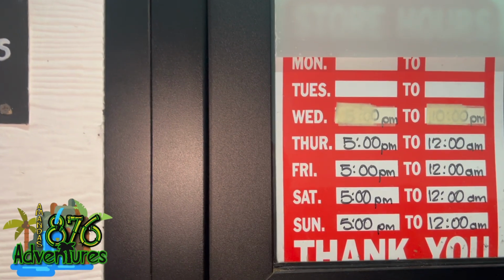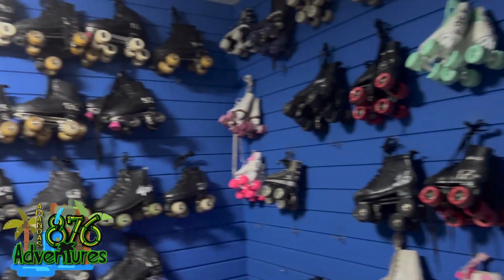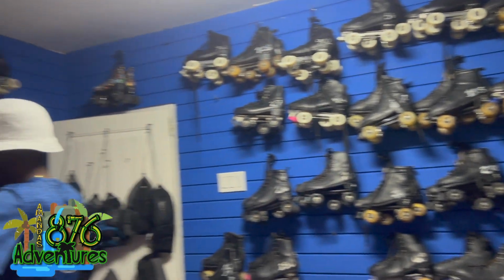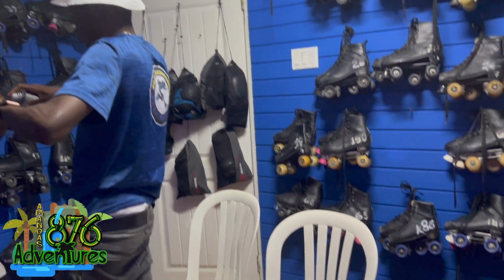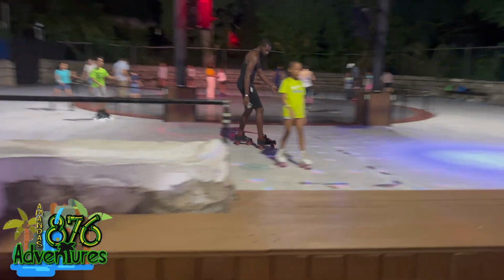It's open from 5 p.m. to 12 a.m. from Thursday to Sunday, guys. Right? So that's Thursday to Sunday, 5 p.m. to 12 a.m. And these are the skates that you can rent. They have a lot of them, right? And you can just go out there on the skating ring.